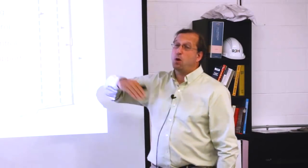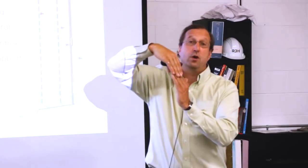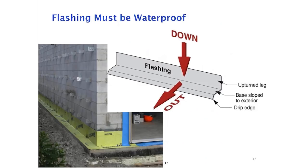And to make sure that water can be shed by the water resistive barrier, we overlap stuff. Flashings are overlapped, sheets of membrane are overlapped, etc. So flashing is probably the most important part of any drained or rain screen system. This is where we actually switch from being a drained system to a perfect barrier system, actually. That membrane ends, and then we switch to some sort of metal or preformed plastic flashing.